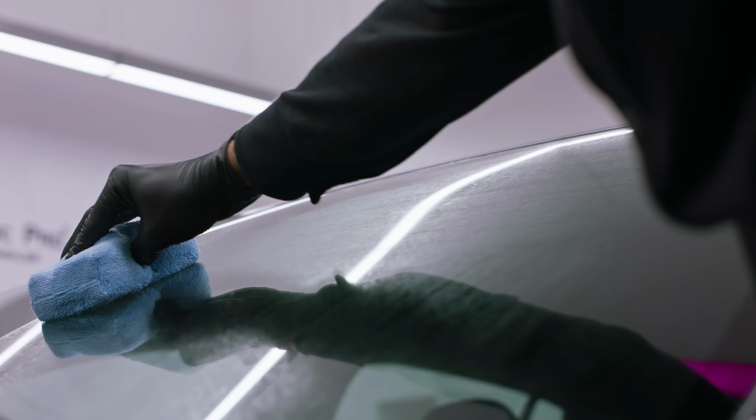There are also varying qualities of ceramic coatings. There's consumer grade, professional grade, and then there's the knockoffs. That's why it's so important to do your research before selecting a ceramic coating to put on your vehicle.